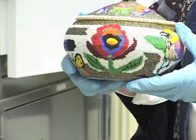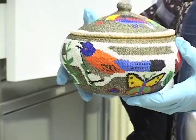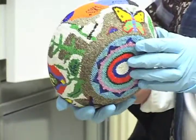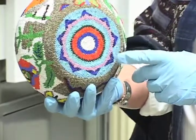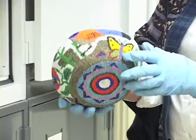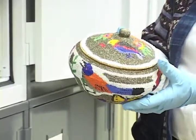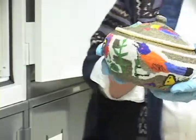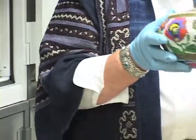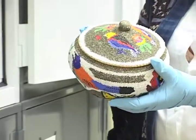Notice that the beadwork on this one is coordinated in terms of colors too. We've got birds and flowers, and then basically a geometric pattern on the bottom, also butterflies. This particular basket is Northern Paiute from Pyramid Lake. We don't know the name of the artist in this particular instance, but it's a beautiful piece.